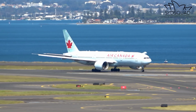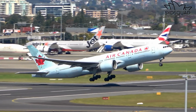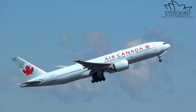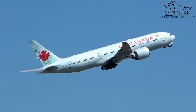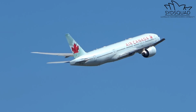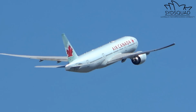Another 777 operator, and our last operator of the 777-200 LR type to Sydney. Air Canada heading back to Vancouver. Air Canada also have been sending a wide variety over the last year or so, from the 777-200 LRs, the 300 ERs, and the 787-9. Before the 777 era, they used to operate the A340 and the 767.